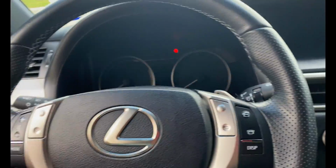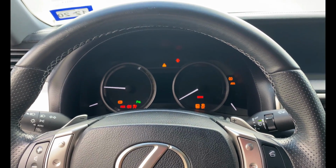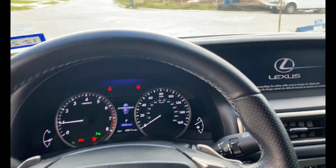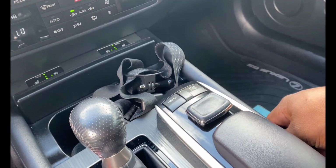So again, smart key access, push button ignition, foot on the brake, hit the button to start. Very, very quiet engine. And you have a full infotainment system, which is not really my favorite.